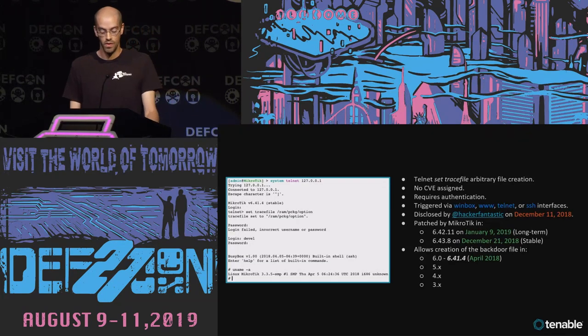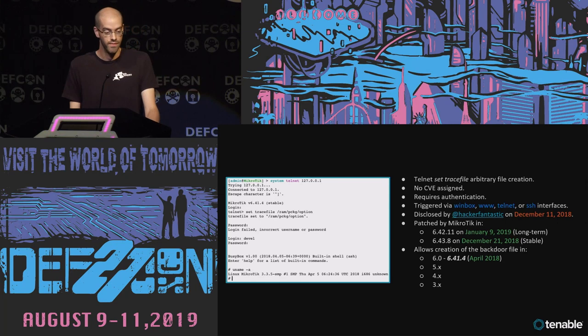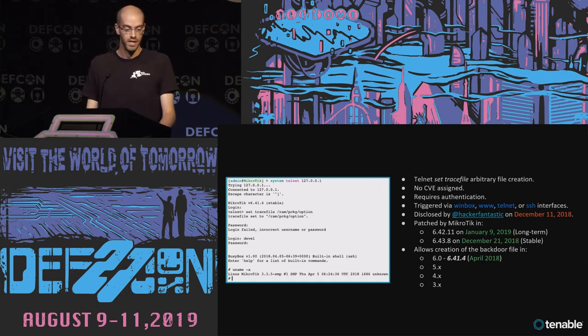So here's the first vulnerability. This was actually found by Hacker Fantastic, and it was dropped as a 0-day on December 11th, 2018, and MikroTik shortly followed up with some patches. This vulnerability has no CVE, and it's just a simple arbitrary file creation bug. You literally just tell the Telnet client to create a file.